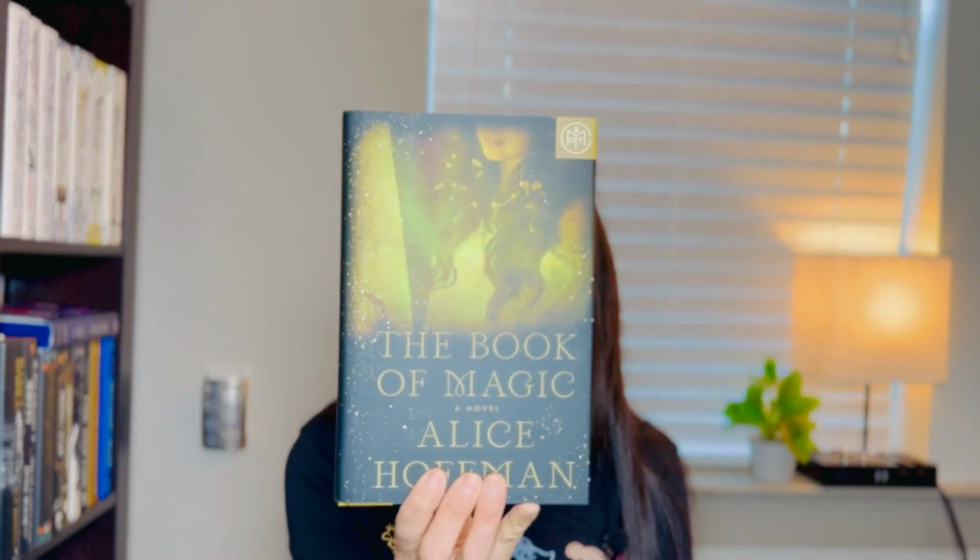And I have another book from the same author. That's The Book of Magic. In my book haul I explained that it was funny because I didn't realize that The Book of Magic is the second book in the series, because I just read the beginning that says the Owens family has been cursed in love for more than 300 years, but all of that is about to change. The novel begins in a library.